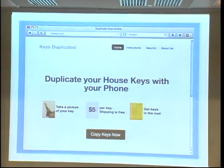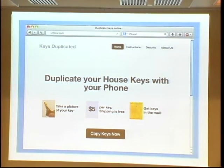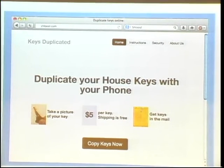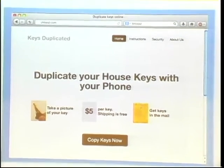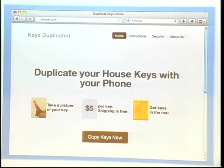There are companies, this is Schlüssel. What they ask you to do is take one picture with your smartphone of your key, just on a white background, click. Mail us that picture, we'll mail you your key. I probably would not use my home address for that. But the idea is cool. For a fiver, you get a duplication, you get a dupe of your key.